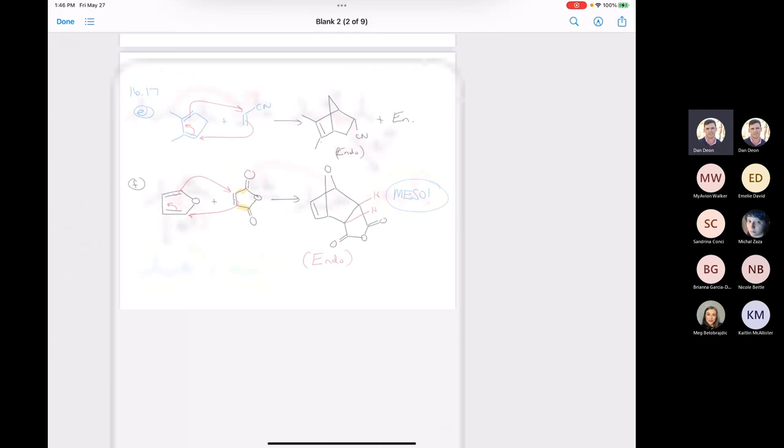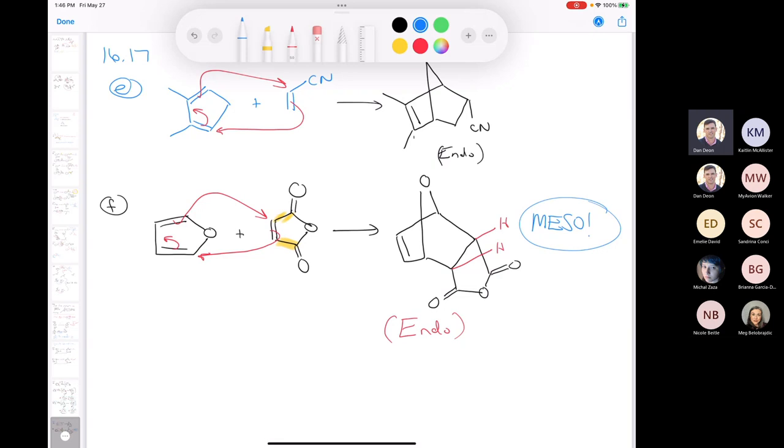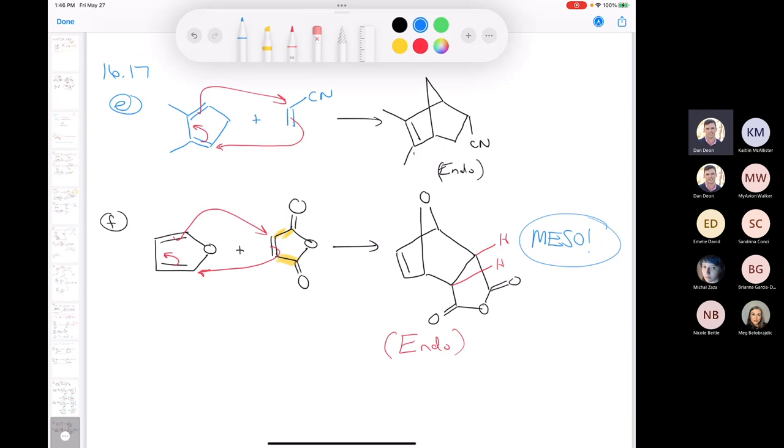I don't really understand how you can have the enantiomer and it's still endo. The enantiomer and it's still endo? Well, if you just draw the mirror image of this, right? If you take this compound, imagine we were to draw, let me make some space here. If you were to draw the dienophile in this direction, let me just erase these curved arrows. And if you did the same reaction, then you'd end up with the same compound, essentially.